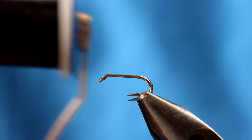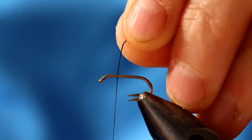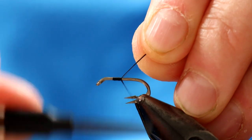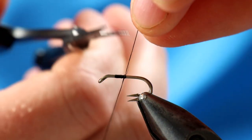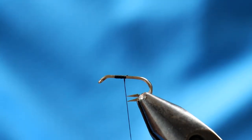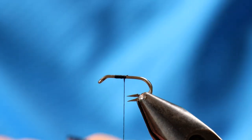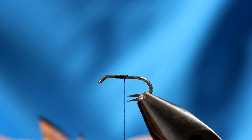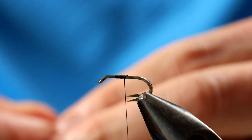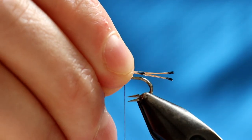I've got a Veevus thread 10/0 in black. I'm going to just start by tying that in. Again, a really simple fly. Tail is golden pheasant tippets. Don't use too much, don't go too bulky, you don't need much. Probably around 5 to 8 fibers or so.